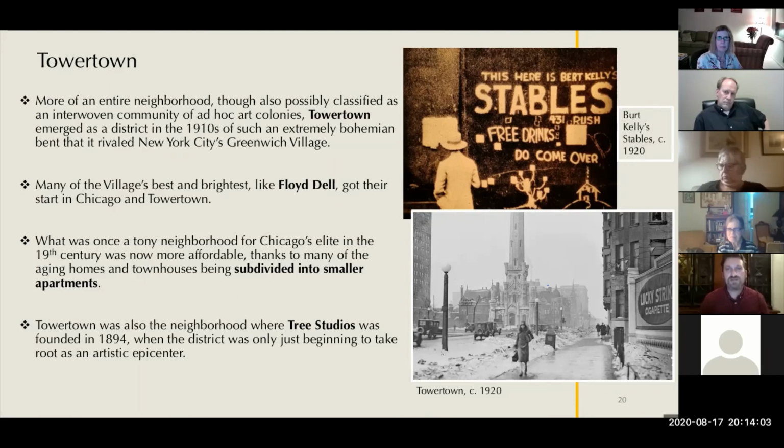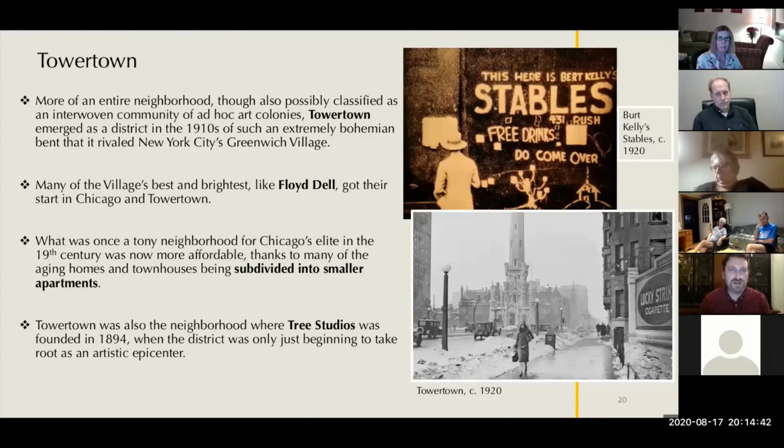And one of the neighborhoods that developed in the early teens was known as Towertown, which many of you know this neighborhood now, but it certainly is not Towertown anymore. It's the Magnificent Mile, like a water tower. But at the time, it was actually a fairly affluent neighborhood that had become less affluent and divided up, and was a good place for artists to move into for affordable rents. And it was right near the lake and the inner city. So it was a really great place for artists. And in many ways, it rivaled New York City's Greenwich Village in that period, and was just as well known.